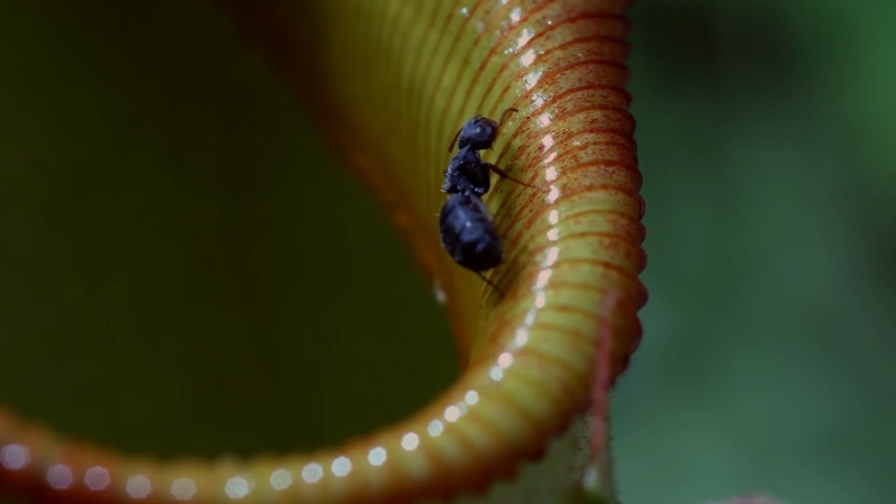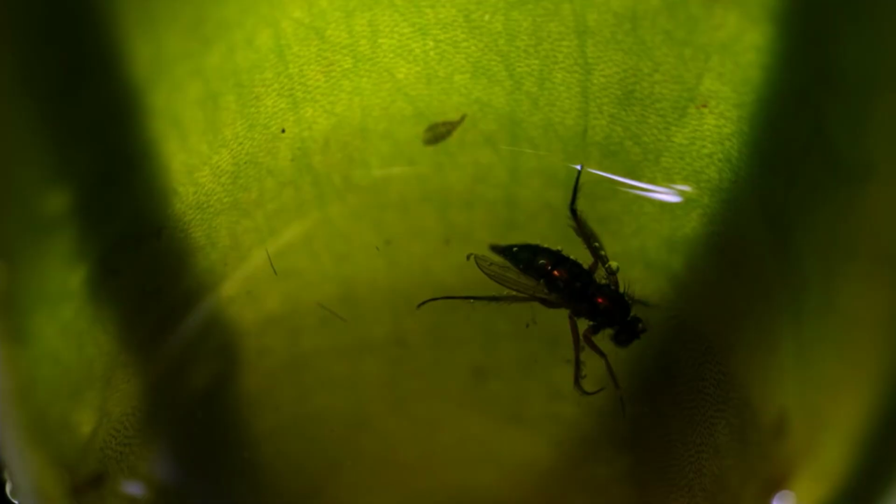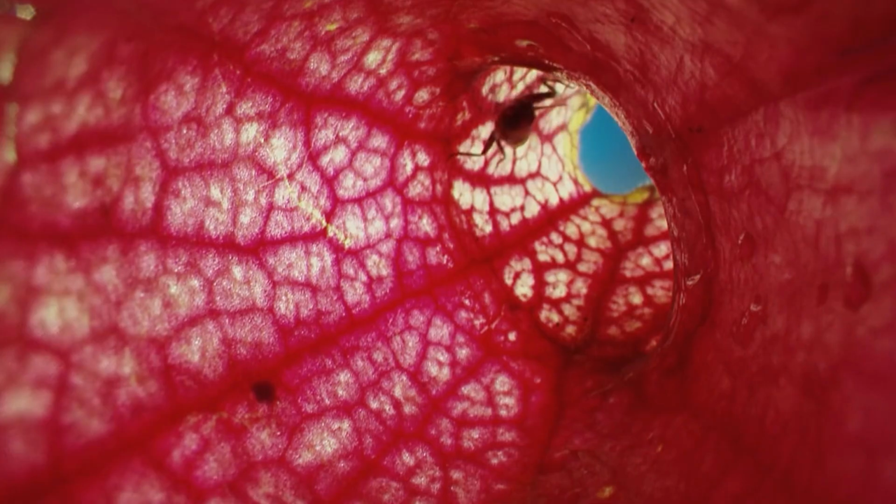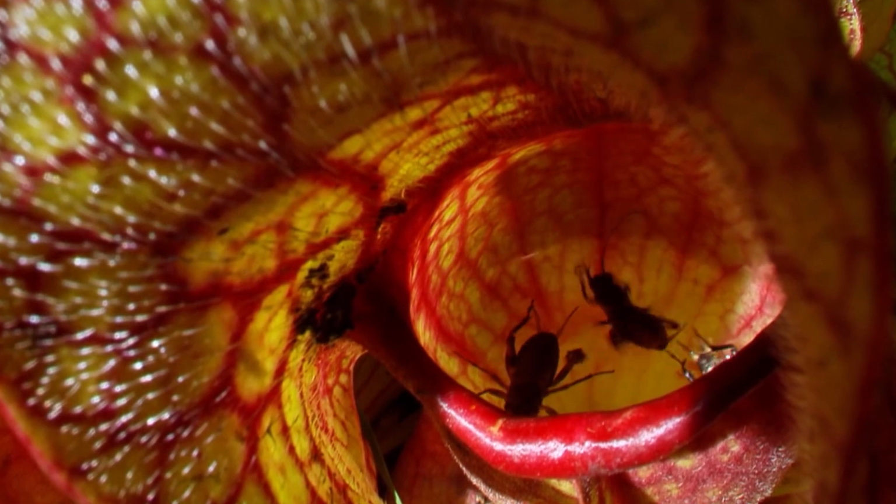Once an insect lands on the slippery rim, it often slips into the pitcher and falls into the liquid below. The walls of the pitcher are too smooth for the insect to climb out, and it eventually drowns. The plant then breaks down the insect using digestive enzymes, absorbing the nutrients to support its growth.